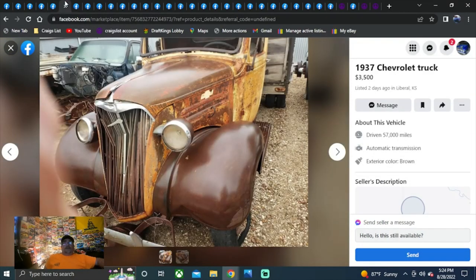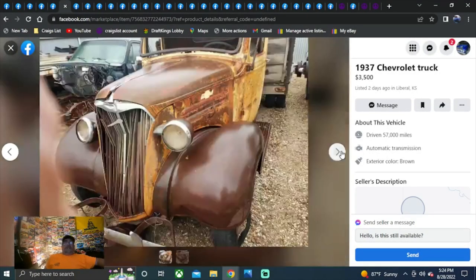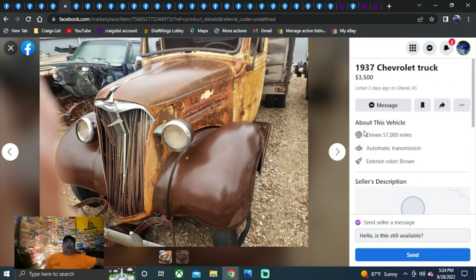On to another one. These are all going to be Facebook Marketplace here for a while. It's going to be a 1937 Chevrolet truck. He's got it posted at $3,500 again in Kansas. I don't know if that's any better than the last one. You're only getting two photos. There you see, you've got two in the Kansas area. This one was posted 2 days ago. Absolutely no description on it.